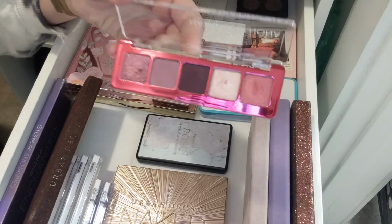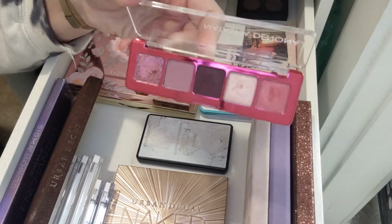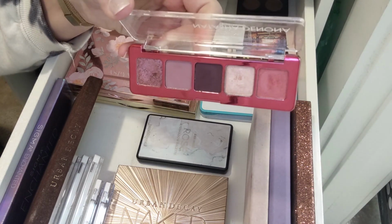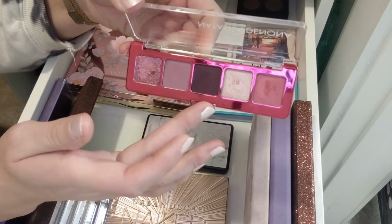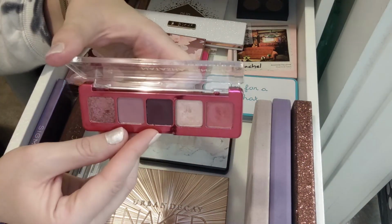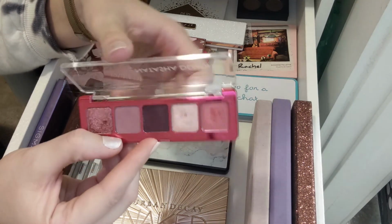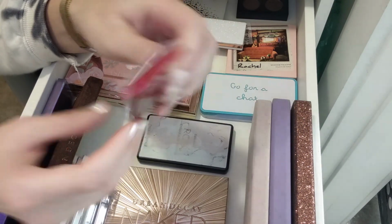I have not used this in a very long time, probably since last year when I got it for Valentine's Day, but I just really like the pinks, and it can pull a little purple sometimes, like this middle color. It sometimes looks like a dark brown, sometimes like a dark purple, depending on how I wear it. So I'm going to pull this in for some potential Valentine's Day looks.